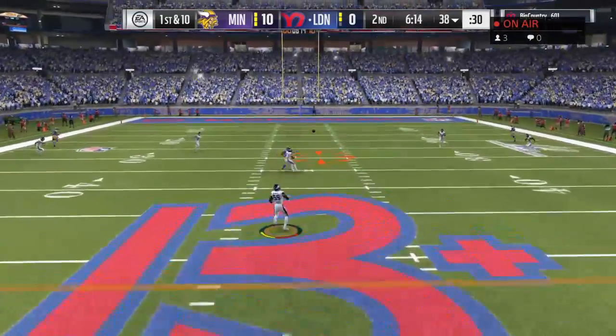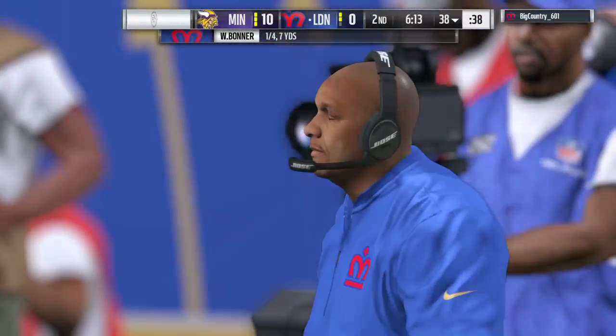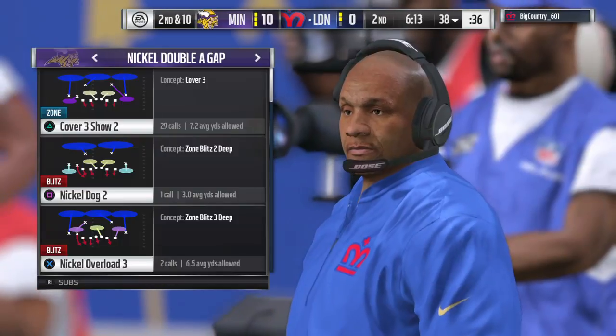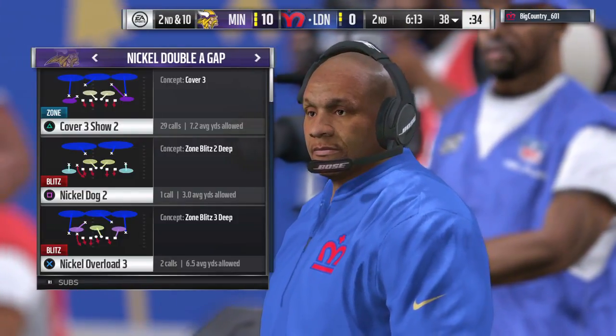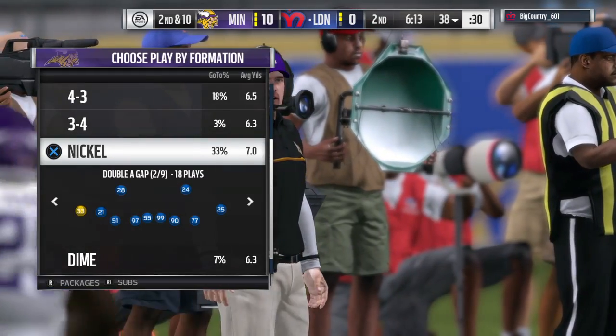He sets to fire deep, and he knocks the ball away, and it falls incomplete. They decided to air it out a little bit on that play, take a shot downfield, but the coverage was really nice, able to get a hand in and tip it away.